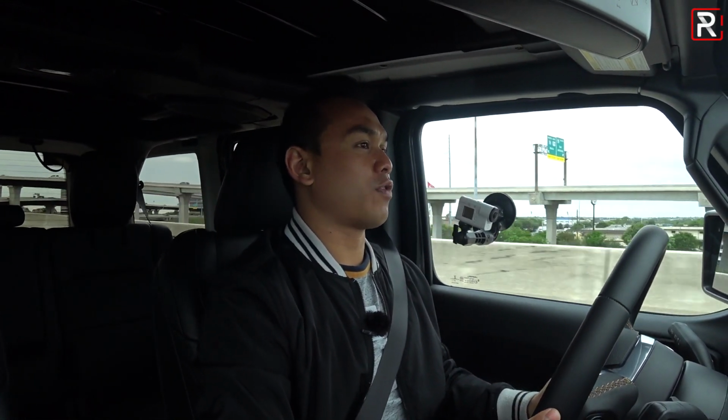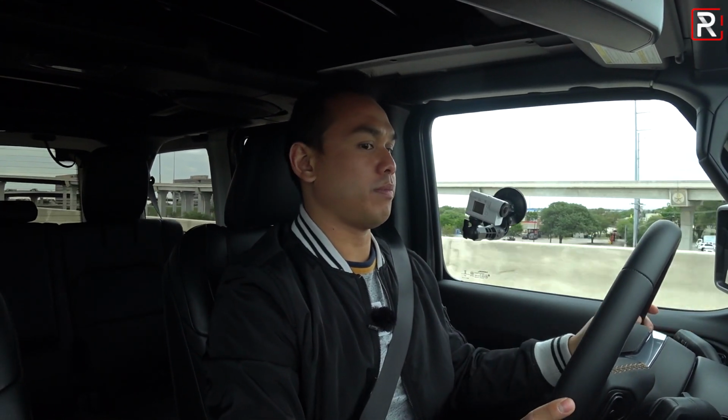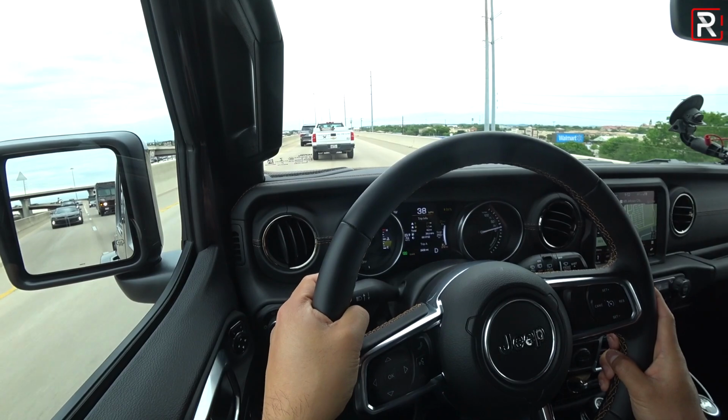And out on the highway, the 4xe essentially drives like every other Wrangler, although you do notice the extra weight. This version doesn't feel quite as top heavy as the regular gas-engine-only versions, because it's carrying an extra 800 pounds of weight. And of course, with the electric motor, the battery pack is kind of lower in the floor, so it's supposed to help with the center of gravity a little bit.